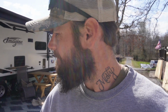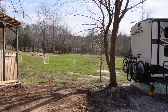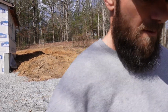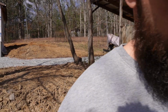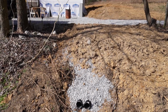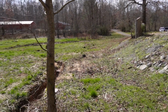And yeah, see, there's our trees out there that we planted. Go out there and check them out. Still gotta do a lot of dirt work, of course. Here's where the French drains are coming out, going all the way around the house. Still got a bunch of cleanup to do out here.